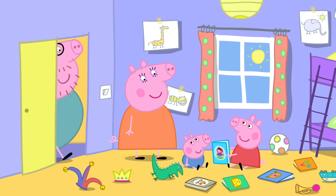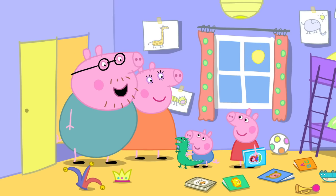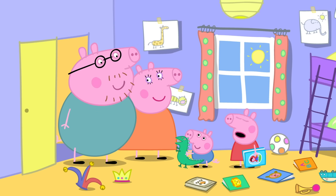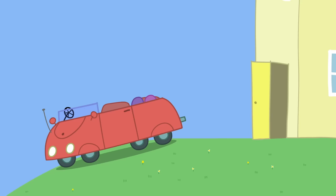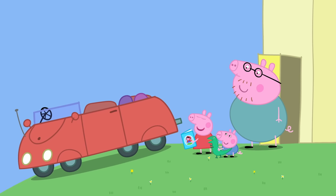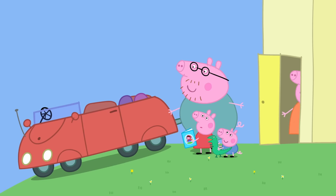Peppa, George, it's time to go. Are we going on an adventure? Yes, we're going to Granny and Grandpa Pig's house for lunch. That's not an adventure. There'll be potatoes. Can we bring our picture books to read in the car? We're not going in the car, Peppa. We're walking there instead. What?